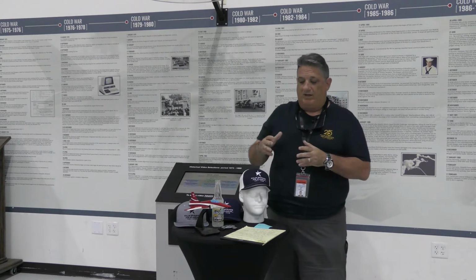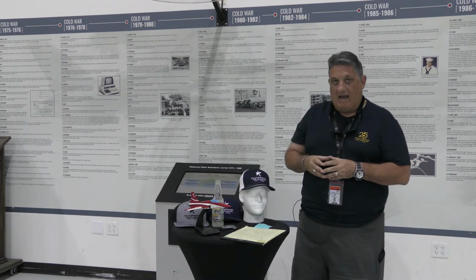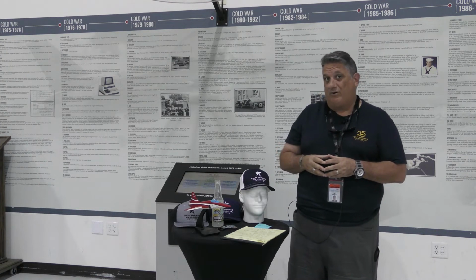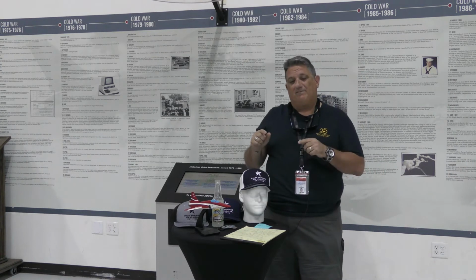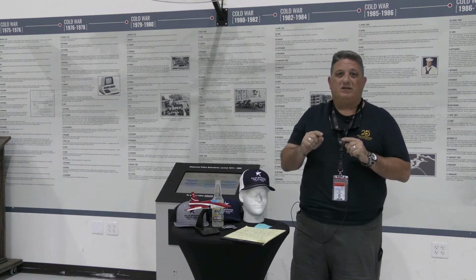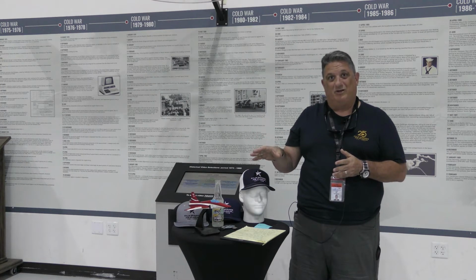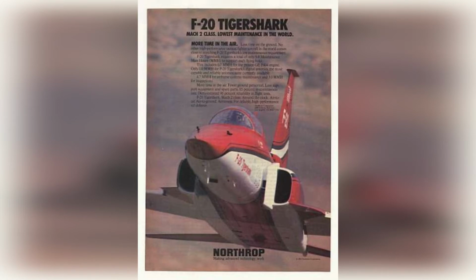So the airplane moved into history. Now, how serious was it for Northrop? Northrop lost $1.2 billion on this program. And this, by the way, I think was one of the last privately funded fighter aircraft developments in procurement. In other words, Northrop funded this one, and they lost a lot of money on this program.